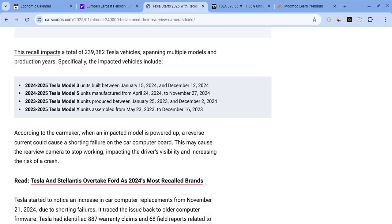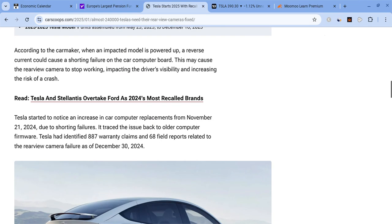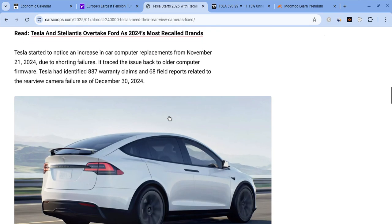So is this a recall overall? Not necessarily, at least for the majority of these, which are just going to be fixed with the over the air software updates. But for some of them, I don't know the full extent of the numbers. For some, it is like a recall because they have to go into the shops to get their computers fixed. That's what I'm seeing, at least thus far. I don't think that this is a massive issue or anything like this. Tesla also identified about 887 warranty claims and about 68 field reports related to their rear view camera that have been going on since like 2024.